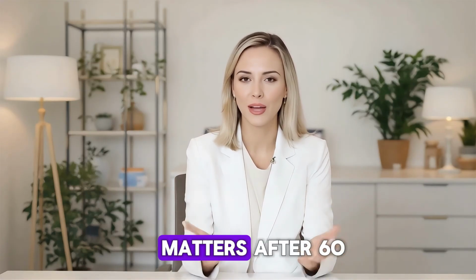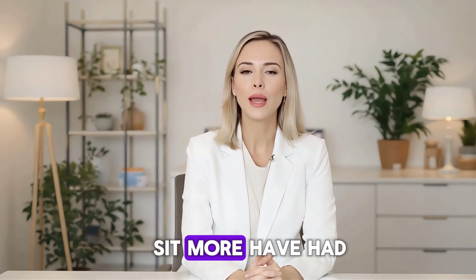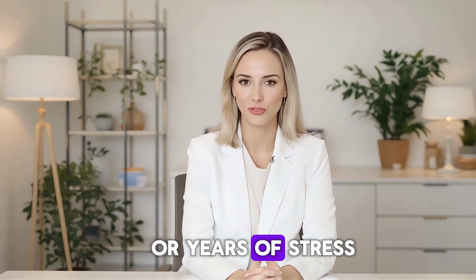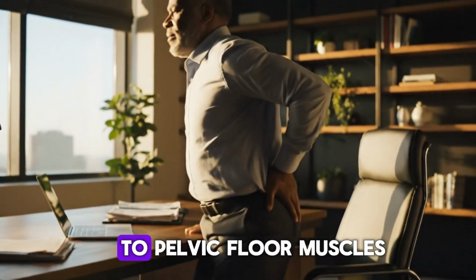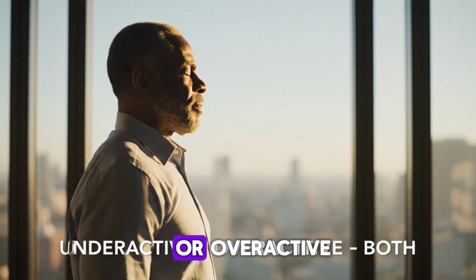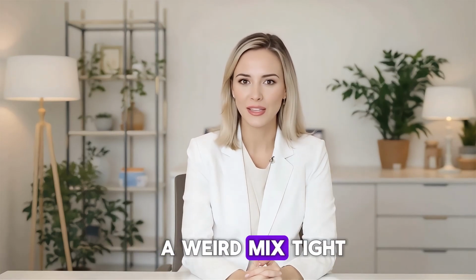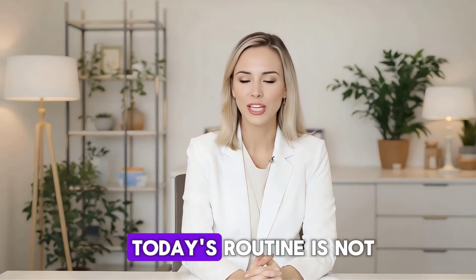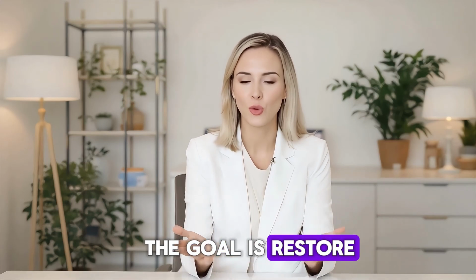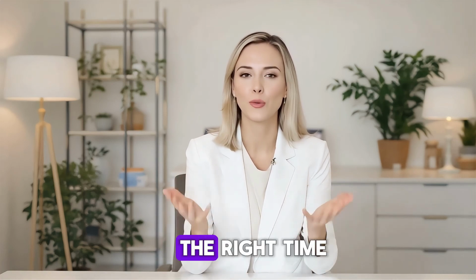And here's why age matters. After 60, many men are less active, sit more, have had prostate or bladder issues, back pain, hip tightness, or years of stress. That combination can lead to pelvic floor muscles that are either underactive, weak, not responsive, or overactive, tight, guarded, fatigued, or a weird mix, tight and weak. So the goal of today's routine is not crush your way to masculinity. The goal is restore control, strength plus relaxation, so the muscles can do their job at the right time.